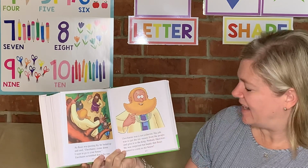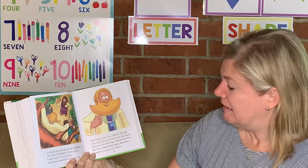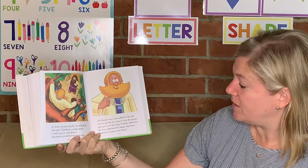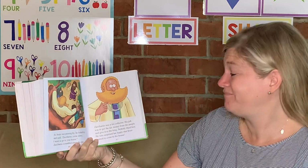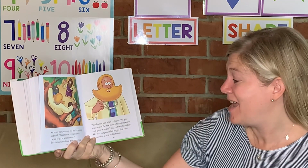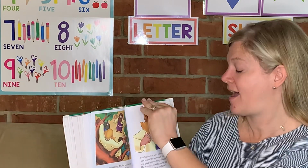Zacchaeus was a tax collector. And those were kind of the bad guys back then. His job was to get the tax money from the people and give it to the king. Nobody liked him. He was surprised but happy that Jesus wanted to go to his house.